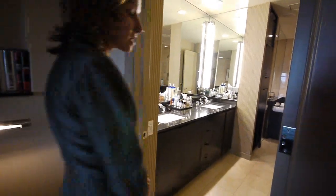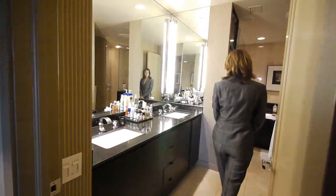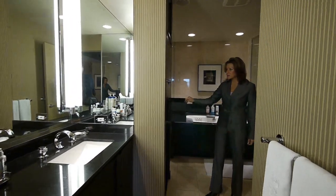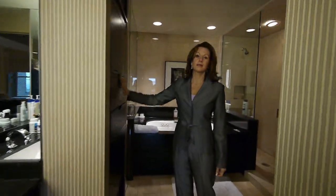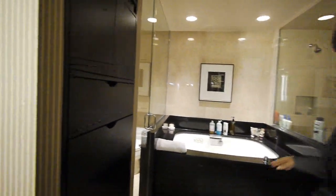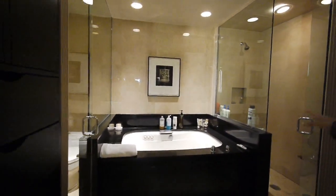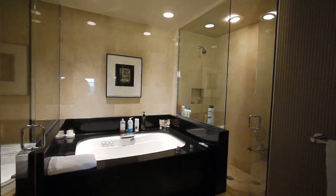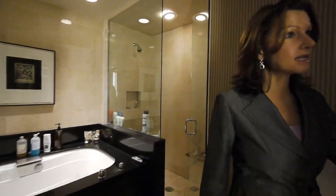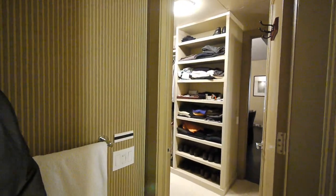The bathroom has double sinks. It has a beautiful whirlpool tub. It has a lot of built-in vanity space plus drawers that are all, it's probably hard to see on film, but you've got this gorgeous wood. And it does have separate room for the commode as well as a steam shower. So you really have a lot of space, and then it walks in, as I said, to this built-in closet.